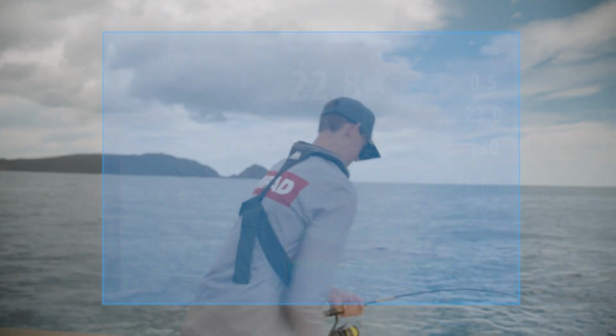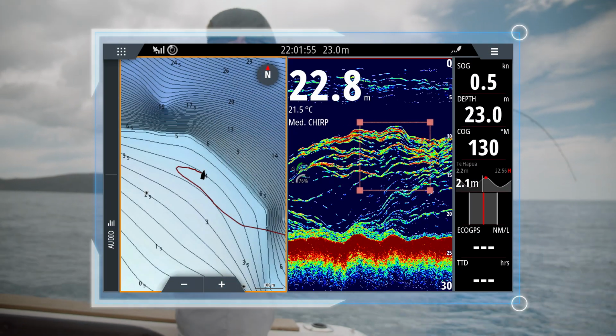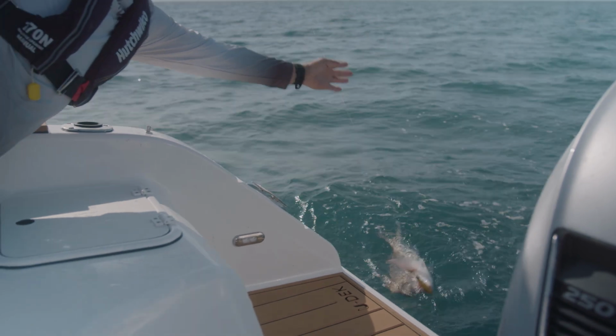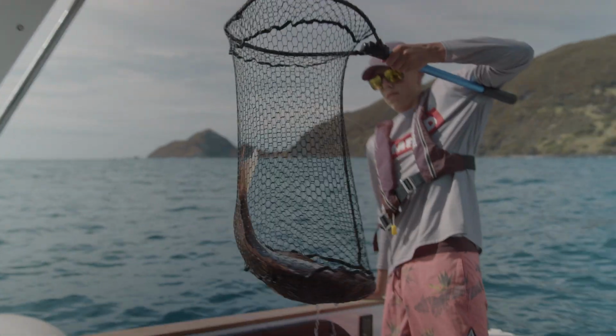Big snapper tend to look like a big thick red squiggly line, and the smaller squiggly lines, if they're a bit more blue and yellow, that's normally a smaller fish. But once again, when it's thick and red, that's quite a dense fish, and that's the bigger fish.